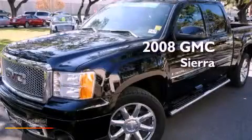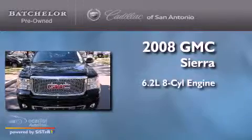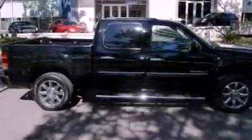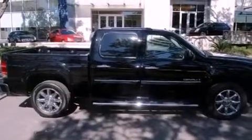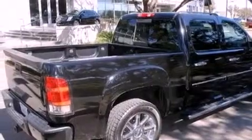This is a 2008 GMC Sierra. It has a 6.2-liter, 8-cylinder engine, an automatic transmission, and all-wheel drive. Its top features include a sunroof, a low-tire pressure indicator, a DVD video player, 18-inch wheels, and satellite radio.